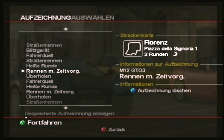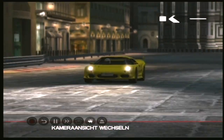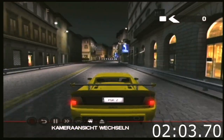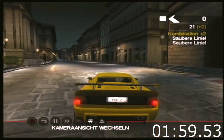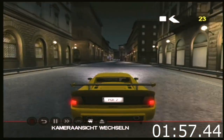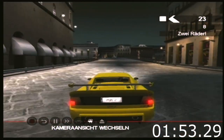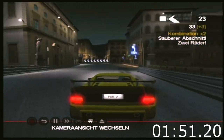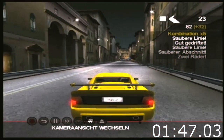Next race is a timed run in Florence, during the night though, two laps, and yes, of course I would be using an oval. Slightly over 2 minutes for this challenge, high speed part here, here again the right hander, full throttle, and hard brake after the bridge, very tight 90 degrees corner to the left. Well, that was good.